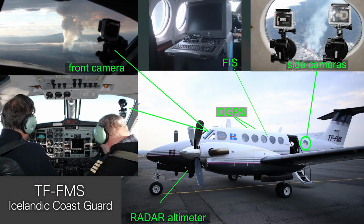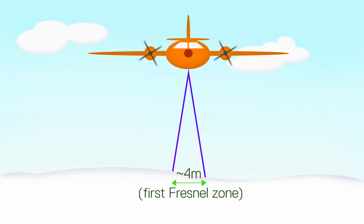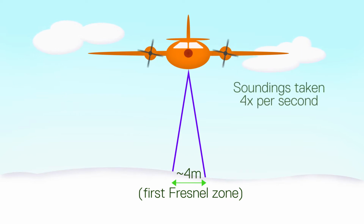The method used over the last 25 years in Iceland is the profiling with the Icelandic Aviation Service aircraft. It has a system of real-time differential GPS and ground clearance radar, and the absolute elevation accuracy of the system is about 2 meters. Soundings are taken 4 times every second, giving us a measurement of the distance to the ground every 20 meters along the surface.